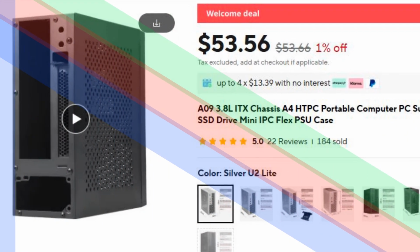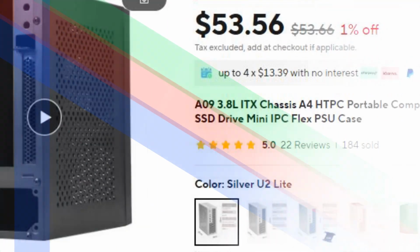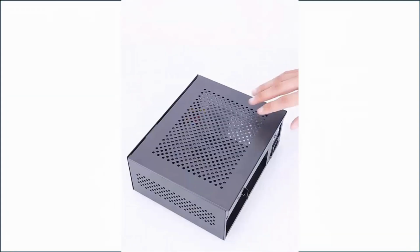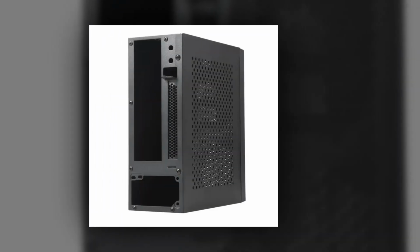Number 3, A09ITX Chassis for HTPC Gaming. The A09ITX chassis is a space-efficient PC case designed for HTPC and gaming setups. Supporting PCIe 2.5-inch SSD drives, it offers fast data access for enhanced performance.